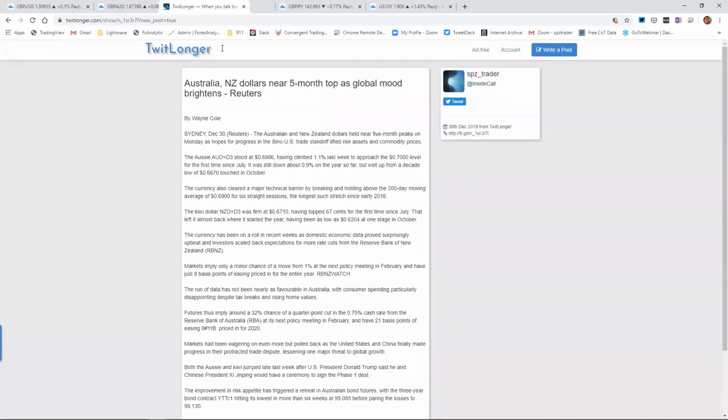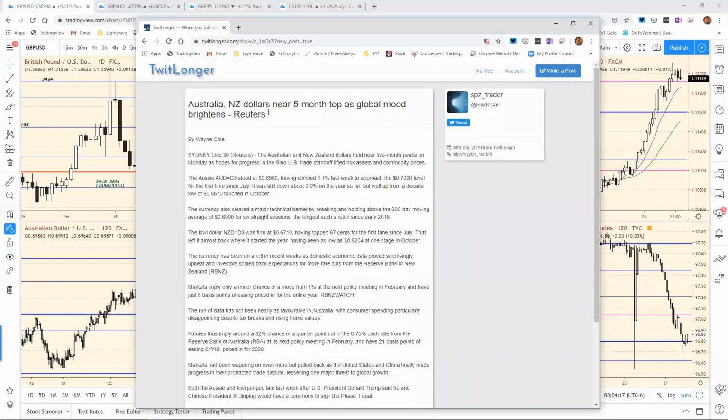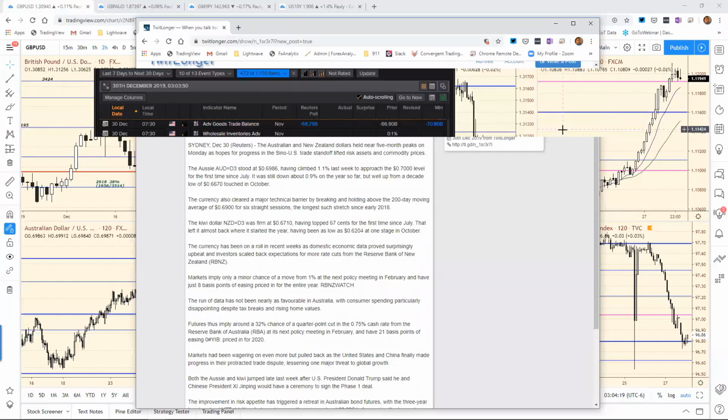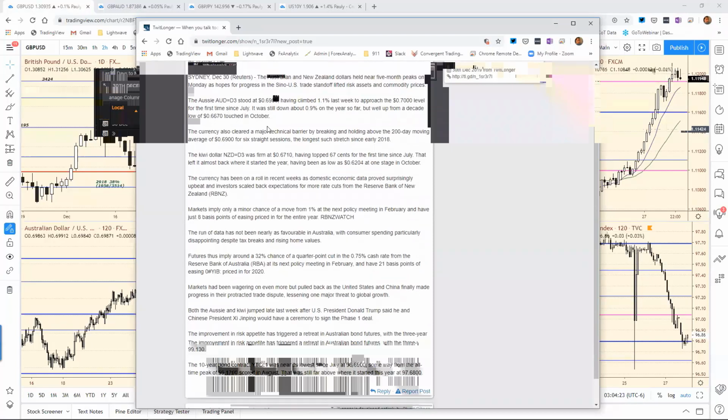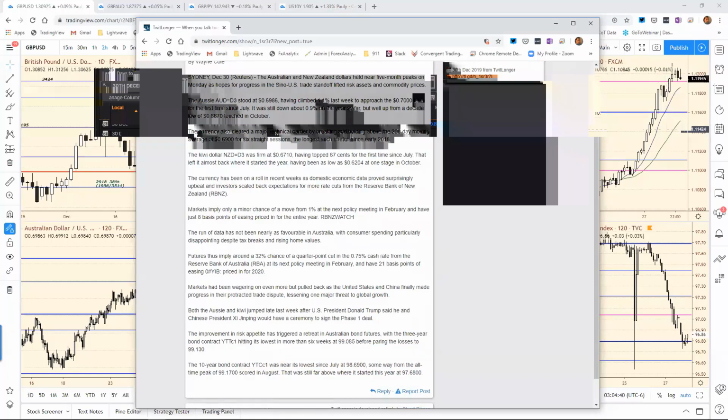Let's take a look at this news here. The Aussie dollar and New Zealand dollar near 5-month top as global mood brightens. The Aussie and New Zealand dollars held near 5-month peaks on Monday as hopes for progress in the Sino-US trade standoff lifted risk assets and commodity prices. The Aussie stood at 69.86, having climbed 1.1% last week to approach the 70-cent level for the first time since July. It's still down about 0.9% on the year so far, but well up from a decade low of 66.70 touched in October.